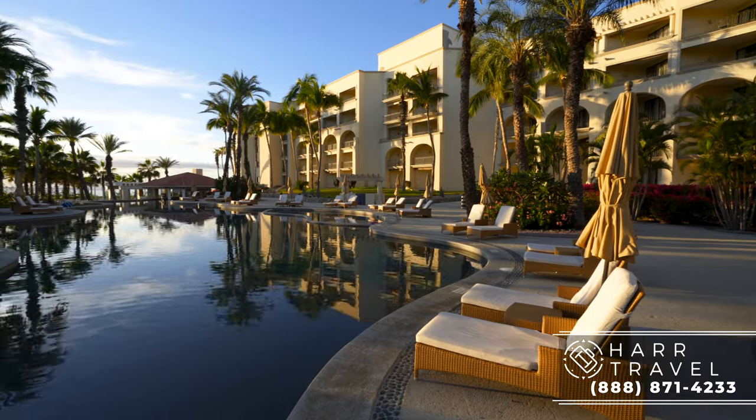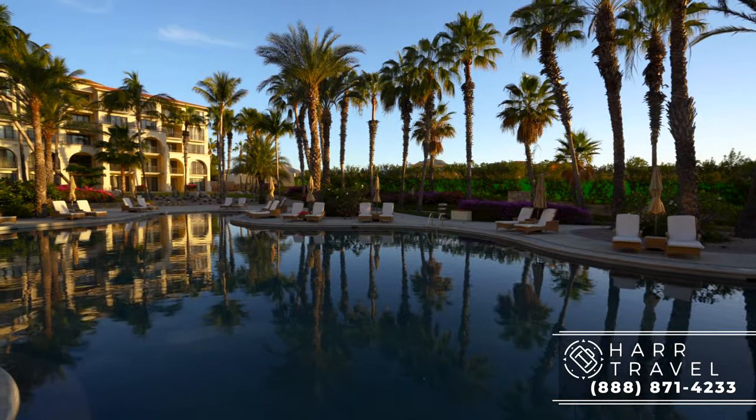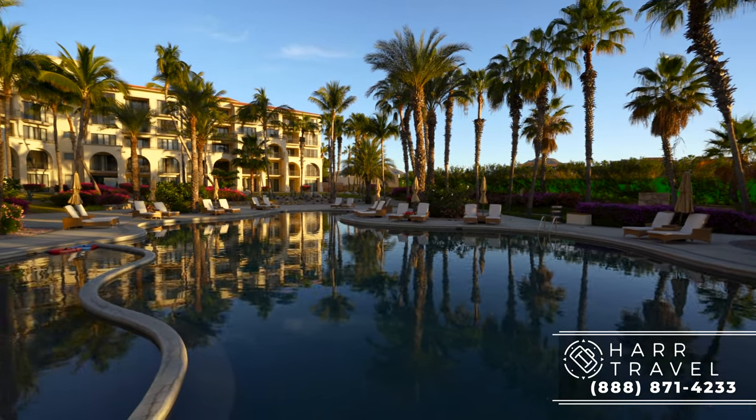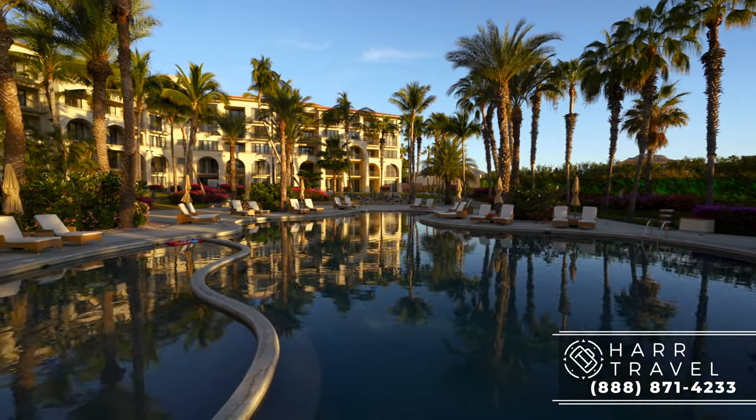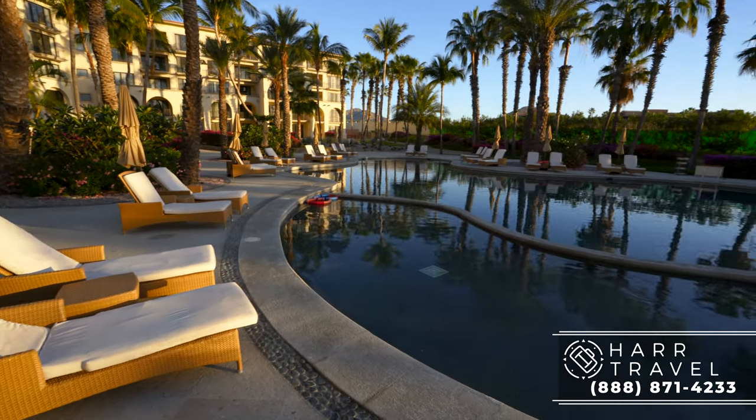So now you can see the wide expanse of the pool. It's absolutely huge. You've got these great loungers set up all the way around the sides. And I also love that they have kind of a bench seat that follows the entire pool all the way around so you can sit in the water. In addition, they've got some shallow spaces here where you can stretch out.